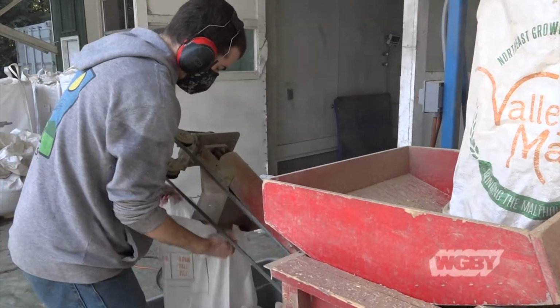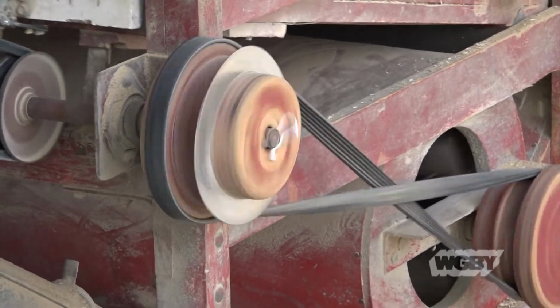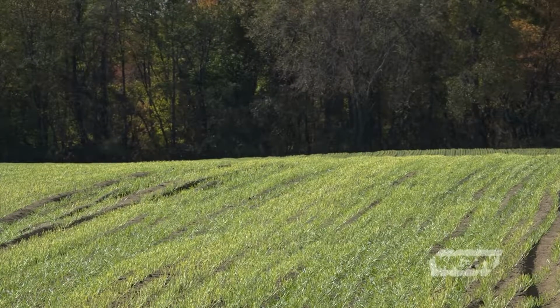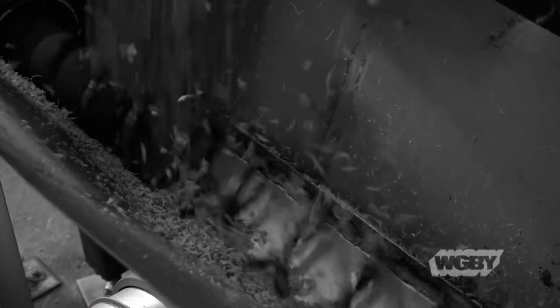When we started Valley Malts, we were one of a handful of craft malt houses in the United States. We got some farmers on board to grow barley locally. We built a little 10-pound malting system where we could start figuring out the malting process in our basement. That was the first system that we installed right here in October of 2010, when we did our first batch of malts. And it's kind of gone more and more ever since then.